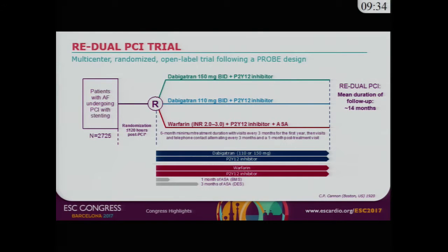The second study I would like to address with you looked at the combination of a new anticoagulant, namely dabigatran, in patients with atrial fibrillation undergoing PCI, and comparing to the standard treatment of triple therapy with warfarin. So the RE-DUAL PCI trial randomized 2,700 patients with atrial fibrillation and PCI.